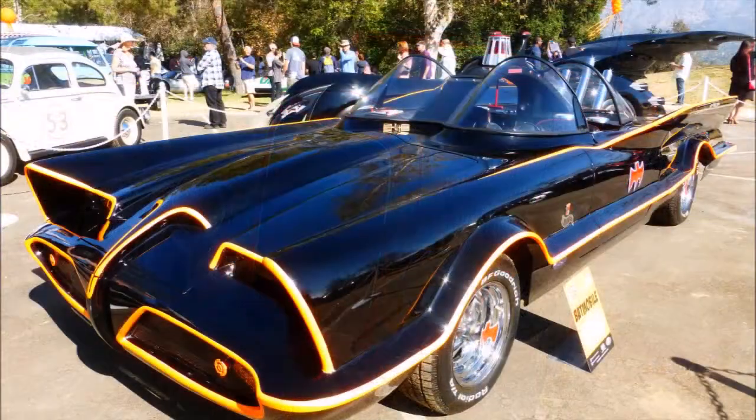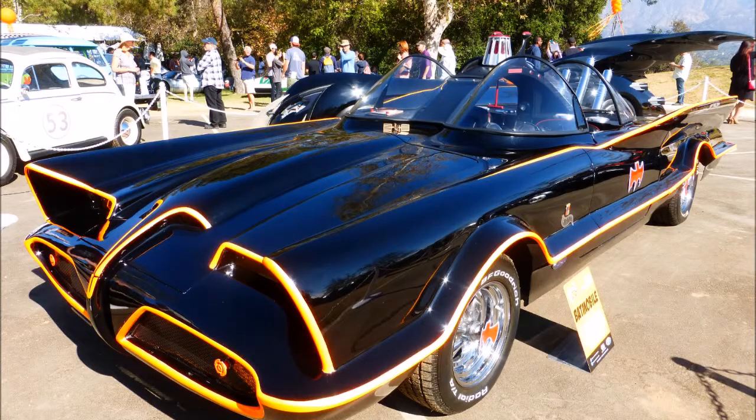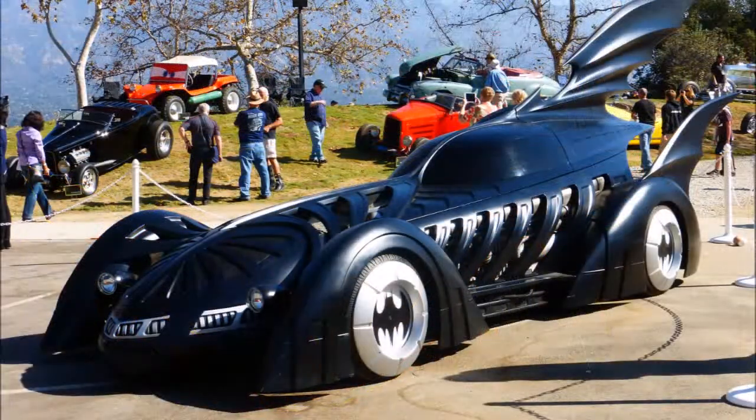The idea of the Batmobile dates back to 1939. The TV Batmobile was built by this man, George Barris, king of the customizers, and that's with a K, who modified the Lincoln Futura Auto Show car in the 60s. With other Batman movies would come more Batmobiles like this one from the 1995 Batman Forever movie.